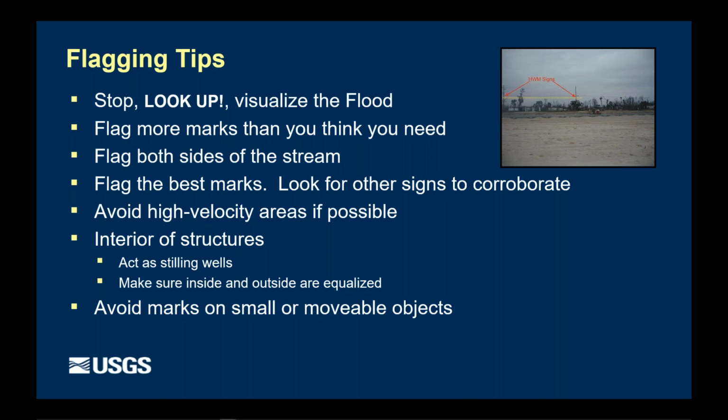Flag the best marks, as I said in the prior slides. We want to start with the best marks, and if we get other evidence, that's cool. If we don't have many of the best marks, we can start supplementing with some fair or poor marks if we need to. But again, I want to start with the best ones. Add as much other information as we can until we get corroboration at any given location. If I've got 2 or 3 good to excellent marks at one location, I'm probably going to pick up my field bag and move on downstream or upstream another 50 or 100 feet and renew my search there.